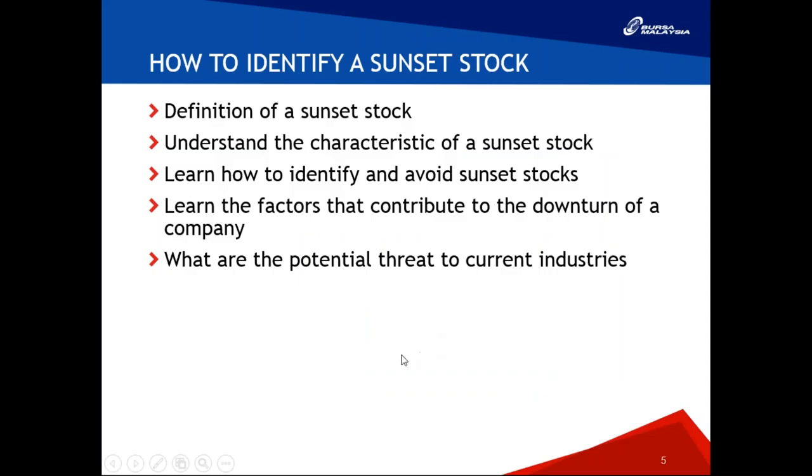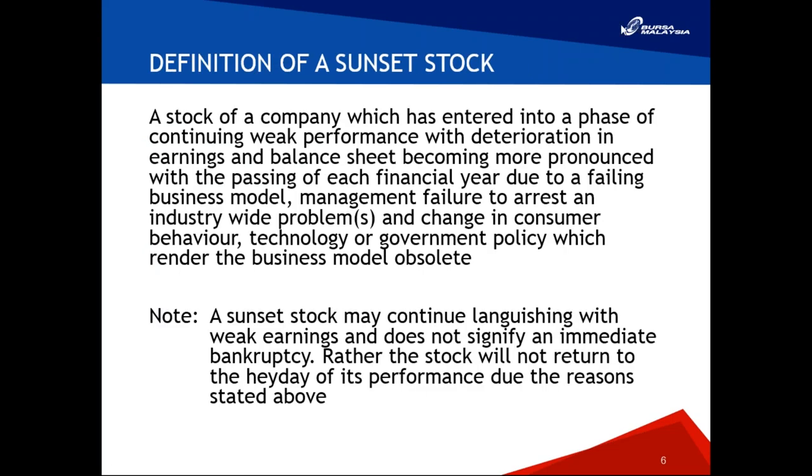Okay, excellent. So today we'll talk about how to identify a sunset stock, where we'll talk about the definition of a sunset stock, then understanding the characteristics of a sunset stock, learn how to identify and avoid sunset stocks, and learn the factors that contribute to the downturn of a company, and what are the potential threats to current industries.